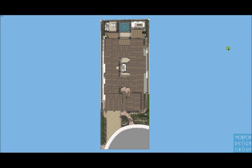This is Brad Morton with Morton Design Group, here to present the Vakili residence in Newport Beach. This is my first attempt at the design, and in this view here, we are looking down on the project.